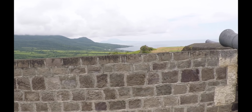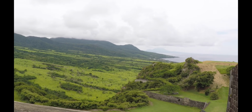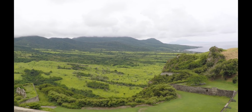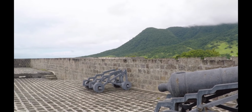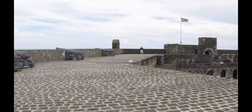It's pretty impressive. Let's take a look over here. Some picnic areas under a tree over there. I feel like we're practically on top of the mountain. Let's go see what the ocean looks like.